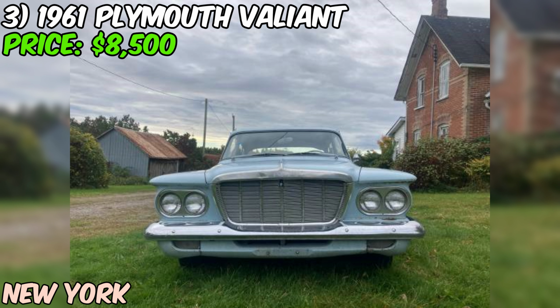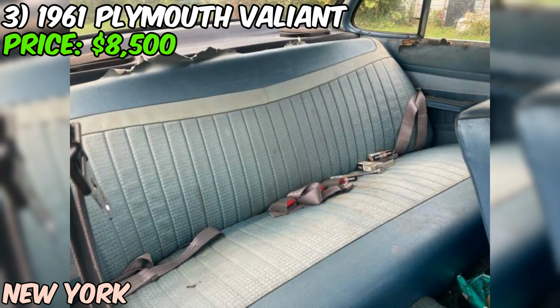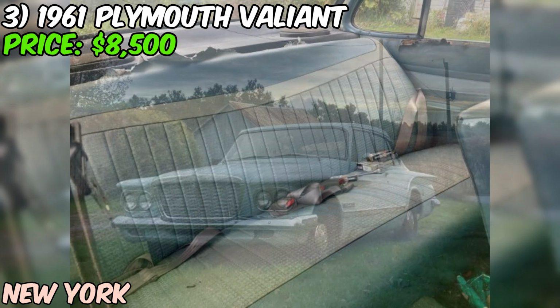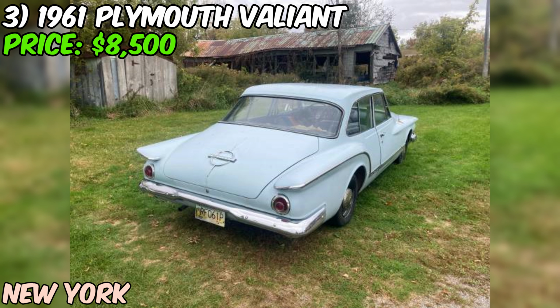As for the body, the seller mentions some minor rust spots, but overall they say the paint is in good condition. The interior is original, which is a big plus for collectors who value authenticity. One thing to keep in mind is that this Valiant doesn't come with any papers. It's a bill of sale only.